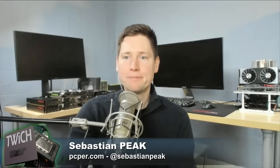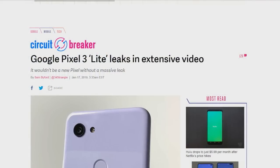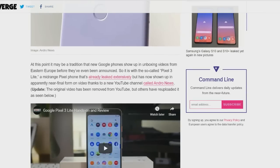Oh, man. If you've been looking for a less expensive Pixel 3, The Verge found some. Well, I just like this line, and let me read it. Sam Byford wrote this up for The Verge. Quote, at this point, it may be a tradition that new Google phones show up in unboxing videos from Eastern Europe before they've even been announced. So this is the so-called Pixel 3 Lite. And there's been a lot of leaks about this. But apparently Andro News got one.